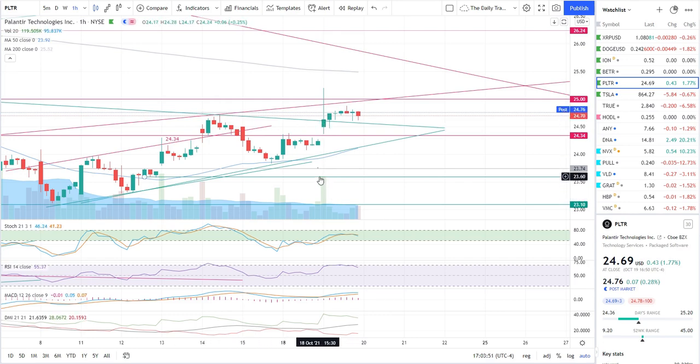And look at the volume here on the first hour. Nice volume here, 289,000 shares. And on average, it's approximately 100,000 shares. So nice volume here. So some people are accumulating Palantir stock.